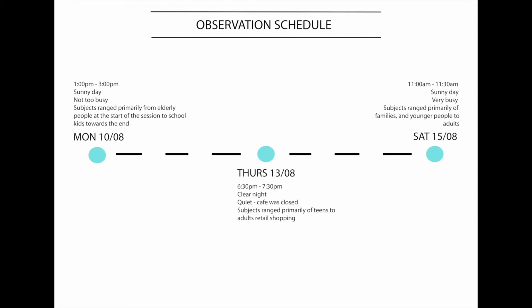The second day was Thursday the 13th of August at 6:30 p.m. until 7:30 p.m. Thursday night shopping was also quiet as the cafe was closed and possible COVID-19 restrictions having impact on people. The subjects range from teens to adults undergoing retail shopping or finishing work for the day.